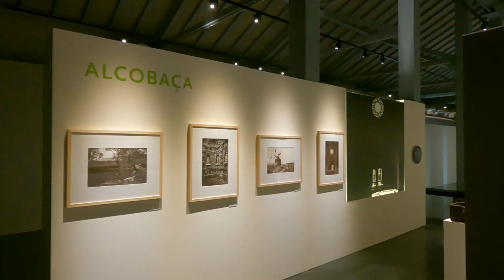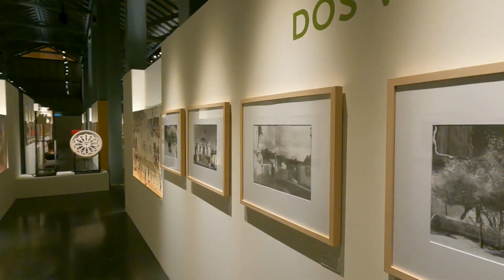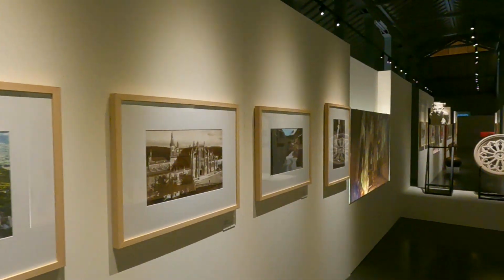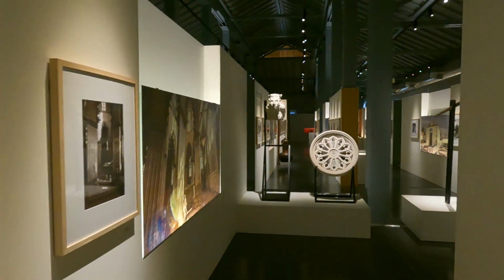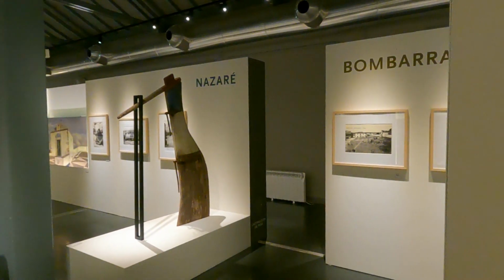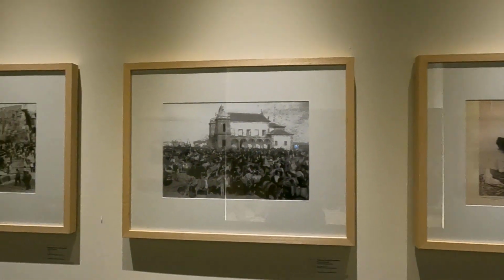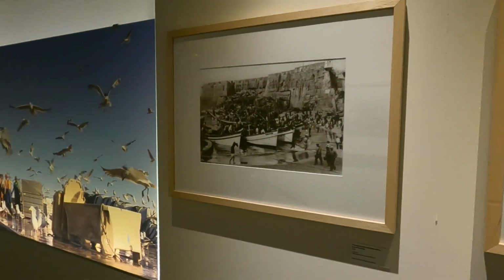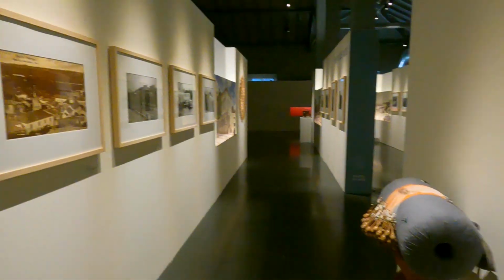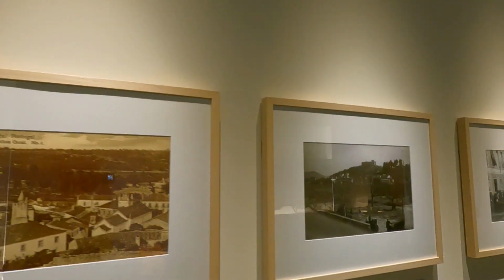The Museum of Moving Images is extensive, and there's just so much to see. There's a photography exhibition on all different parts of this region. We could be in here for hours, if only we had hours. So cool seeing places that we've been to, and places we're still to visit.